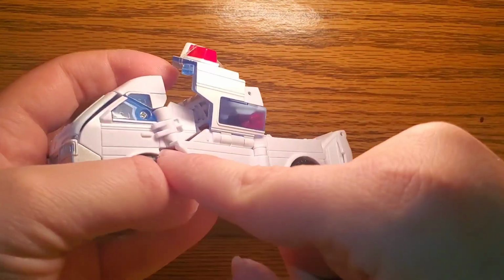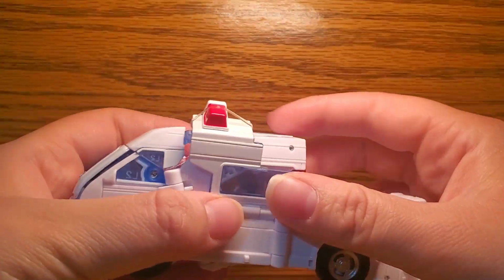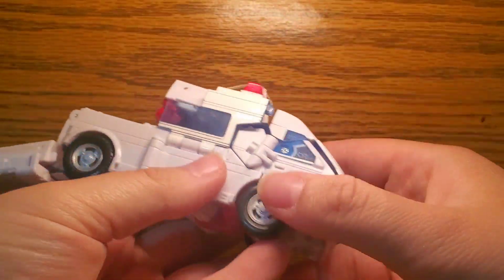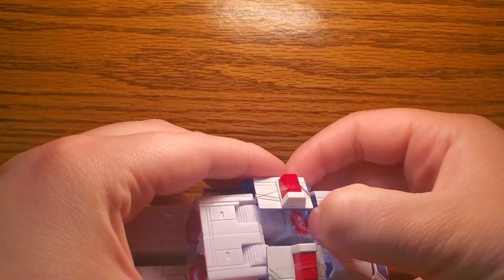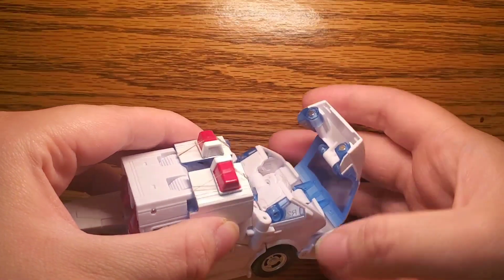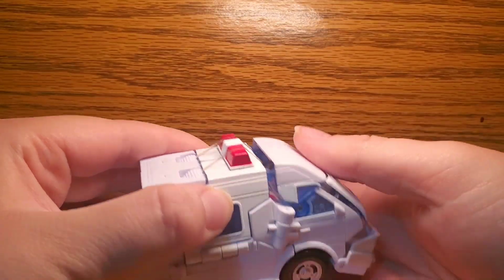Then you can tab those pieces right into that hole right there. You can see there's that little tab. There's the hole right in there. Tab that in. Do the exact same thing on the other side. Get that nice and secure. And then when you do this, you're going to want to take this, and it's just easier this way. Take the hood piece out and then connect the top parts like this.